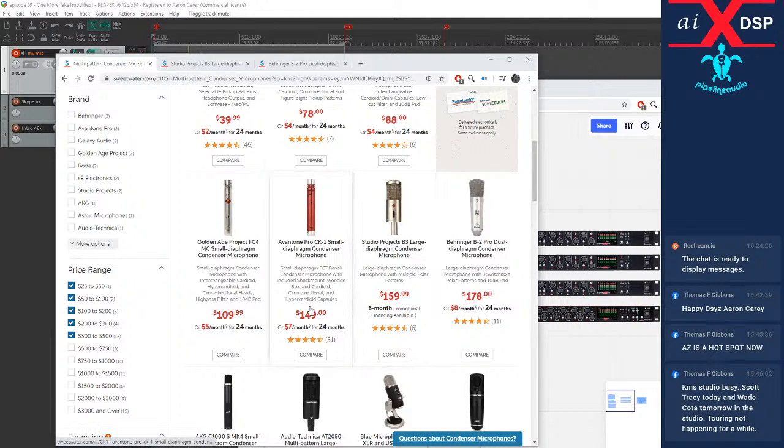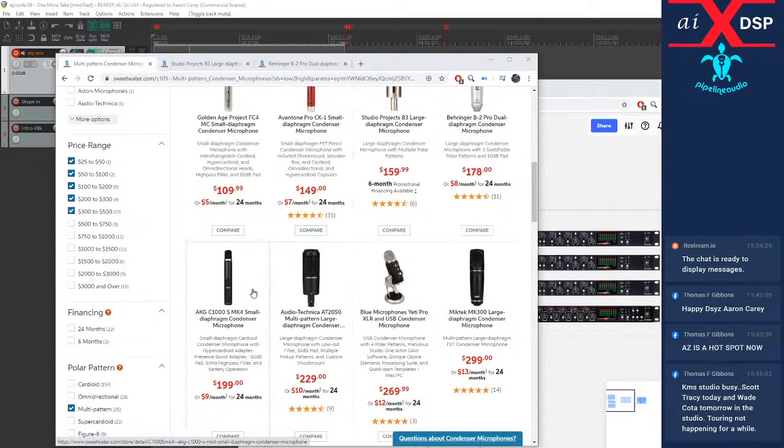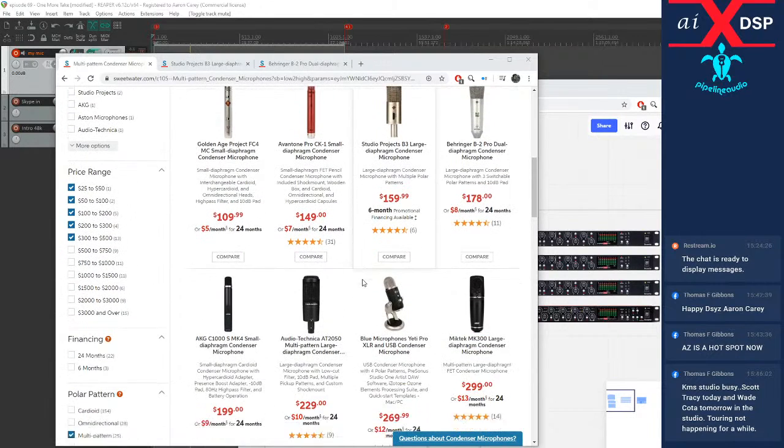Avantone, wow. That one's a small diaphragm for $150. It's got a couple different polar patterns. Actually says omnidirectional, so there's no bidirectional, which you wouldn't expect on a small diaphragm. So then the lowest, the Audio Technica one, boy, I really wonder about the Studio Projects B3. It might be okay, and it's pretty cheap.